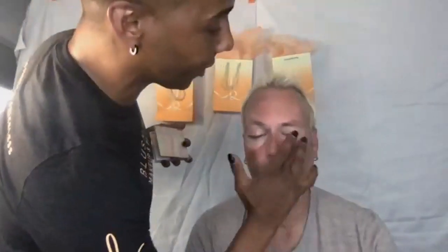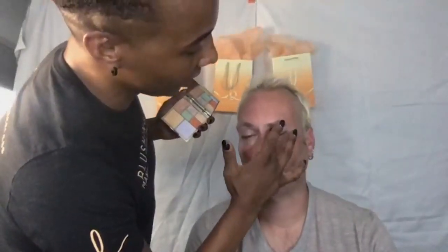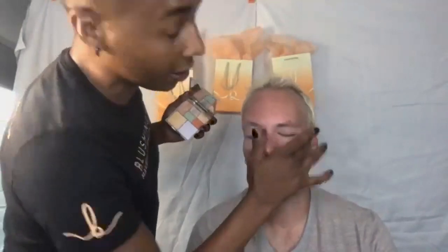But you have to make sure that you set it right after, and the palette is perfect because it comes with the setting powders. So I make sure I spread it out evenly with the heat of my fingers. It's very easy to apply. Of course, make sure you sanitize your hands before. You always want to make sure we're taking care of hygiene.